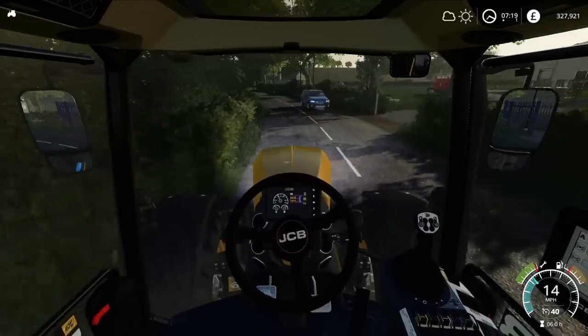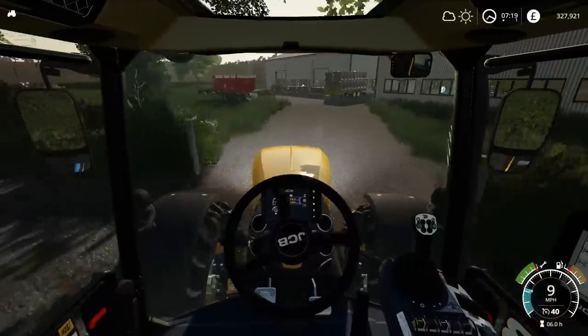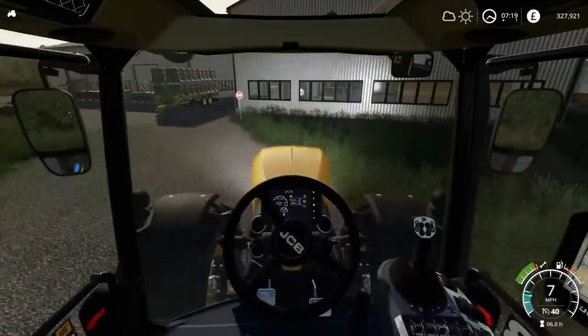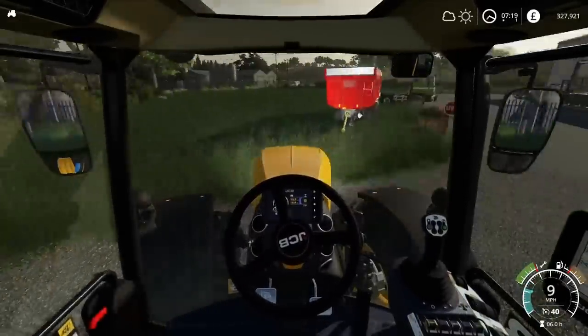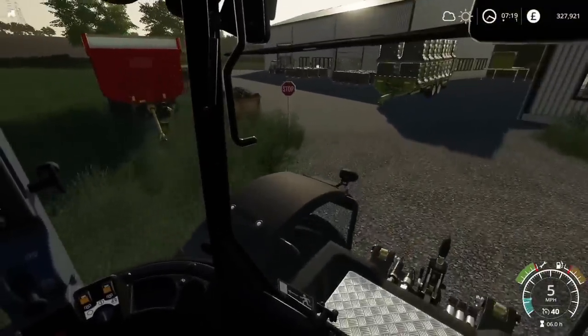It's morning here on Greenwich Valley and I'm heading back to the mesh pellets. We couldn't get them sold overnight, obviously, everything was closed. It's now 20 past 7 in the morning. I'm coming to collect the full load.